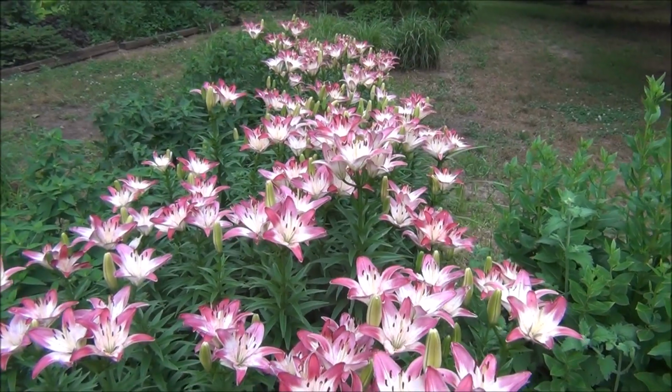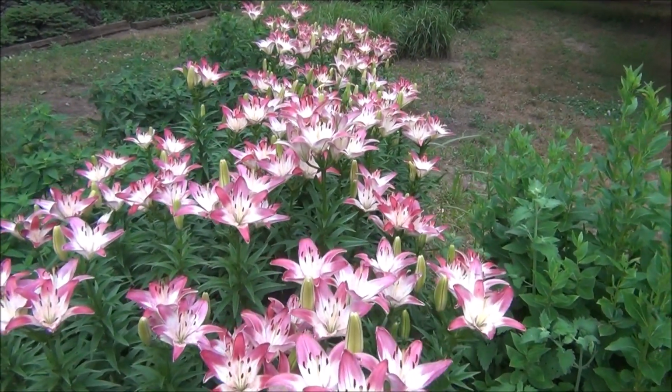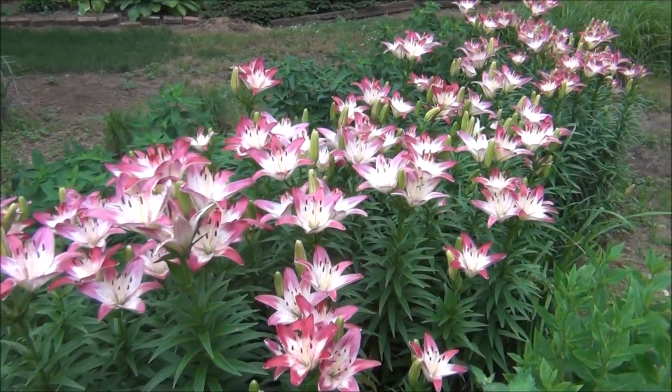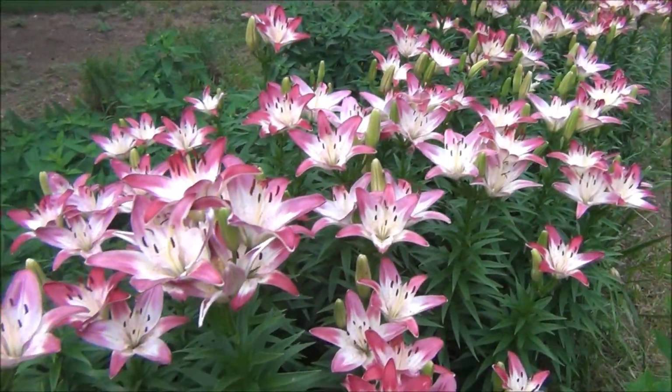They could probably do with a little more sun back here because they are stretching. They're taller than normally, but they still bloom pretty nice. They get some afternoon sun here, a little bit of morning. Very vibrant, very pretty.